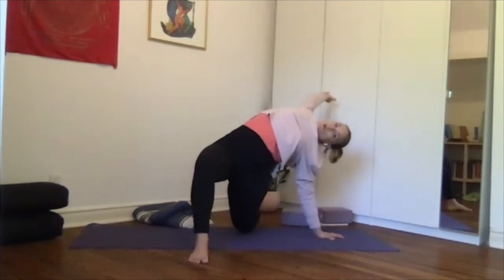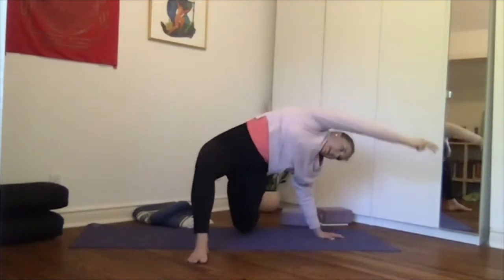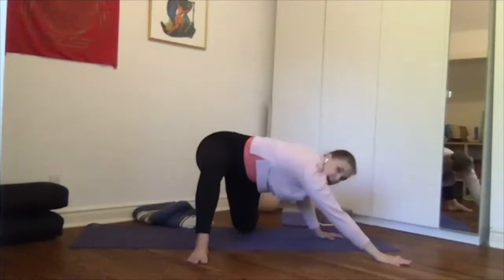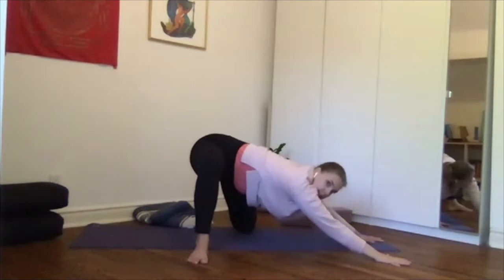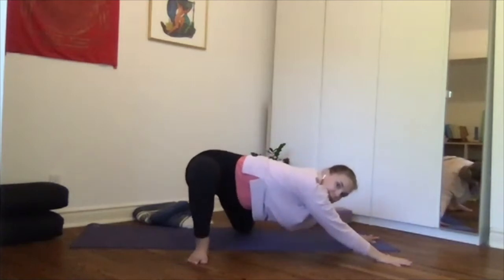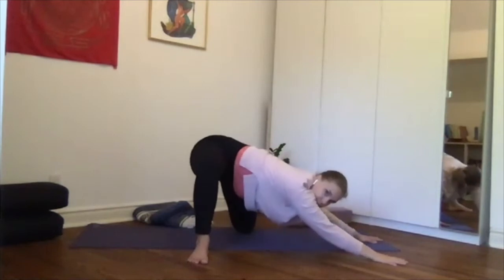Good. Send your hips forward slightly, reach that arm back, armpit lifts, chest lifts, breathing there. And then we'll exhale, start to take that hand down, reach it out to the side, straighten out the right arm, inhale as you hinge forwards, and exhale as you hinge back. And again, just working through that.